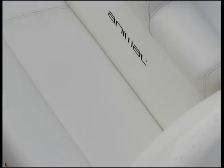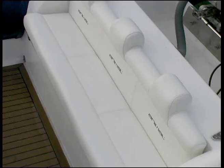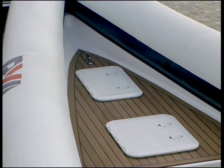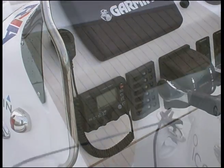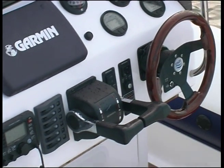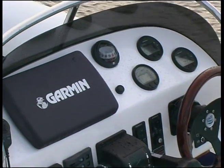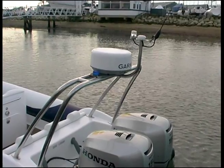The upholstery is extremely well executed. I think the quality of and attention to detail that's gone into this boat is very good. The teak decks obviously enhance its appearance, and everything that's on this craft is standard equipment. There's no additional extras. It comes with GPS, compass, VHF radio, a stereo system, a double A-frame with navigation lights and all the usual bits and pieces you'd expect.